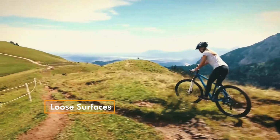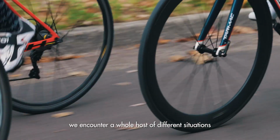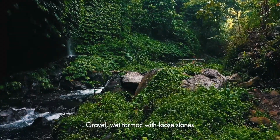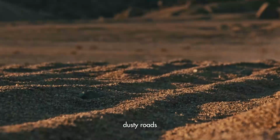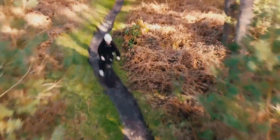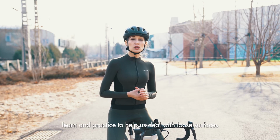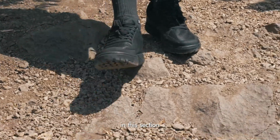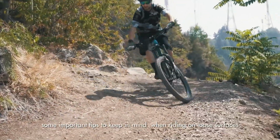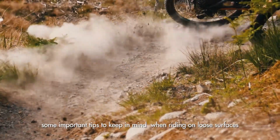Loose surfaces. When we as cyclists go out on adventures, we encounter a whole host of different situations. Gravel, wet tarmac with loose stones, dusty roads, ice, you name it. We'll see it. What can we learn and practice to help us deal with loose surfaces? In this section, I will show you some tips that you can put into practice. Some important tips to keep in mind when riding on loose surfaces.